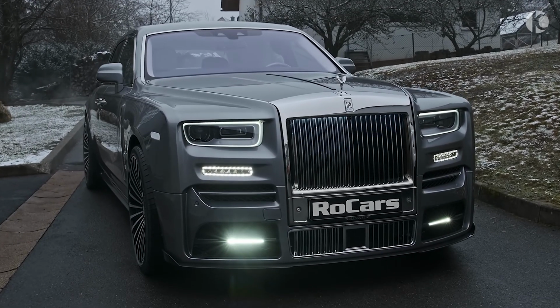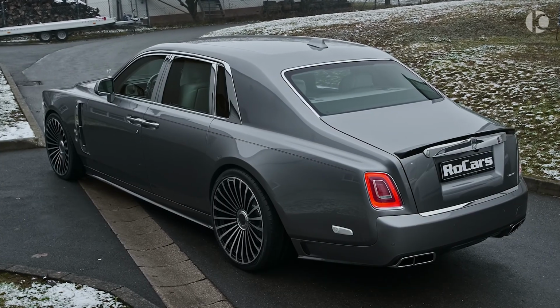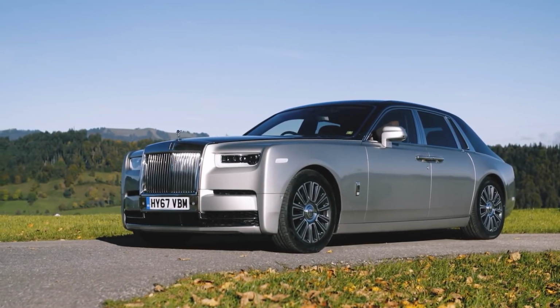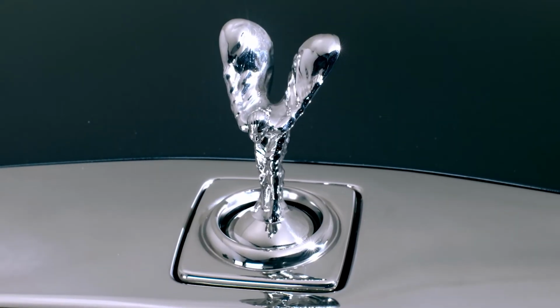Rolls-Royce Phantom. You cannot go wrong with Rolls-Royce Phantom if you want the world's finest and most luxurious car. The Phantom is instantly recognizable due to its signature Rolls-Royce design language and the spirit of ecstasy mounted on the front center.